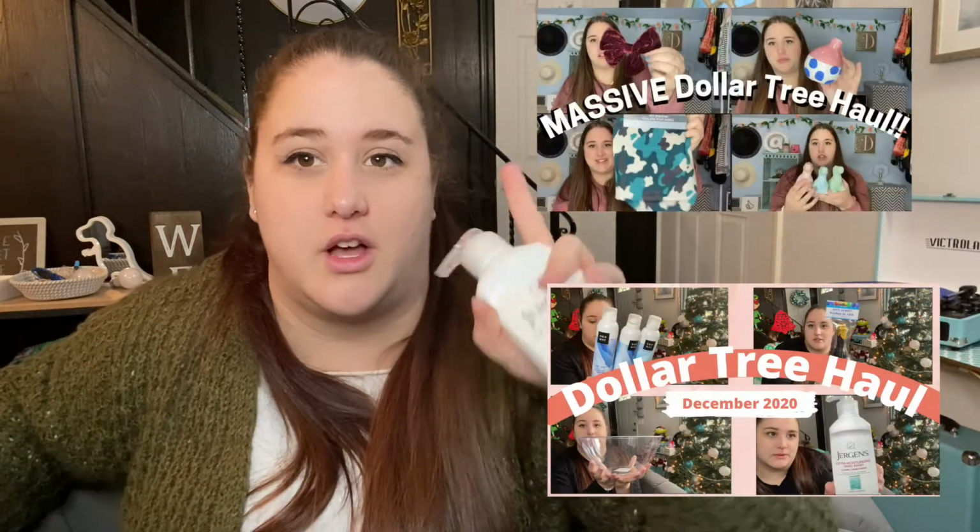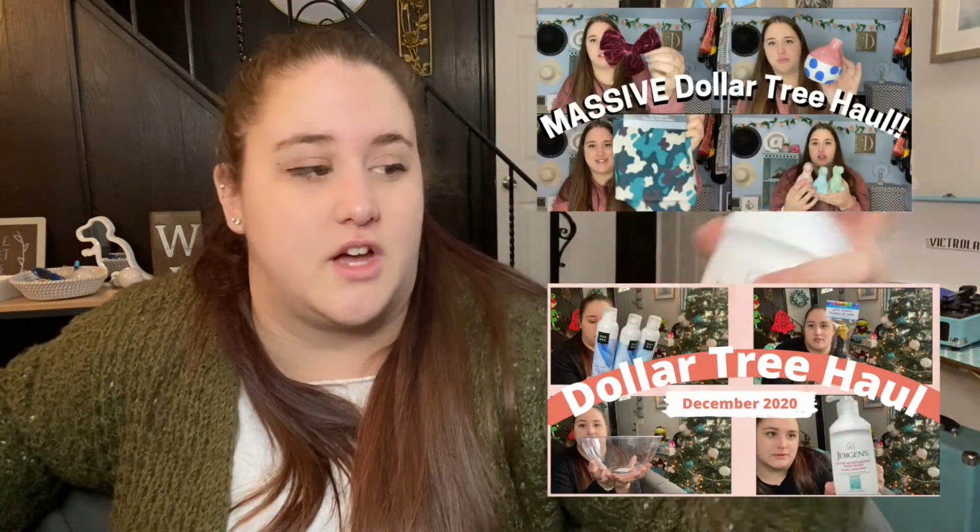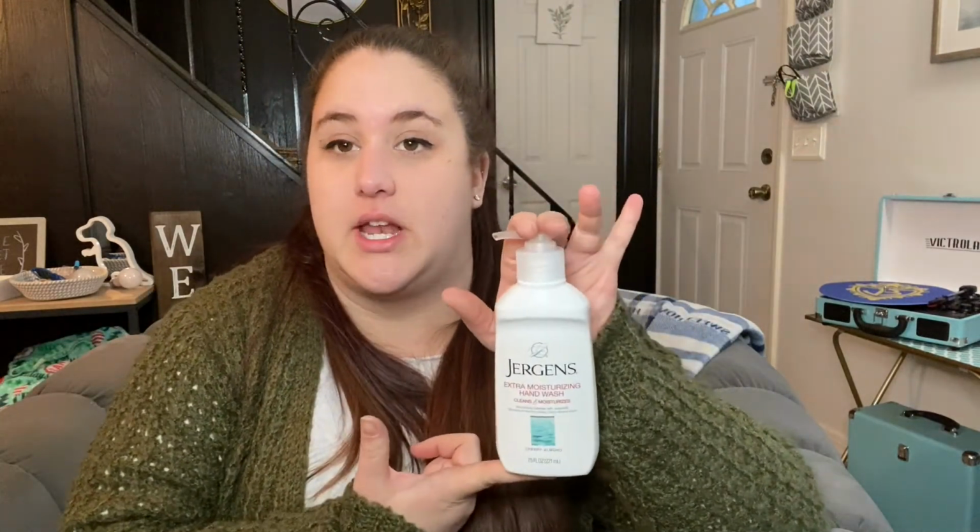And then I picked up another Jergens Extra Moisturizing Hand Wash in cherry and almond, which if you've seen, I think there's 2 Dollar Tree hauls that I picked these up in. I love this stuff. And the reason I got it again is because I just ran out of the one that I'm using. And I was walking through the store and I saw that it wasn't where it normally is. So I was like, oh, did they get rid of it? That'll be sad. And then it was in the baby section, which was very random. But I grabbed another one because I was nervous that they discontinued it.